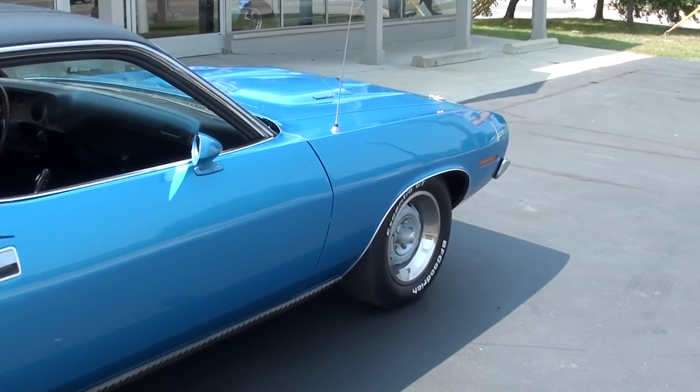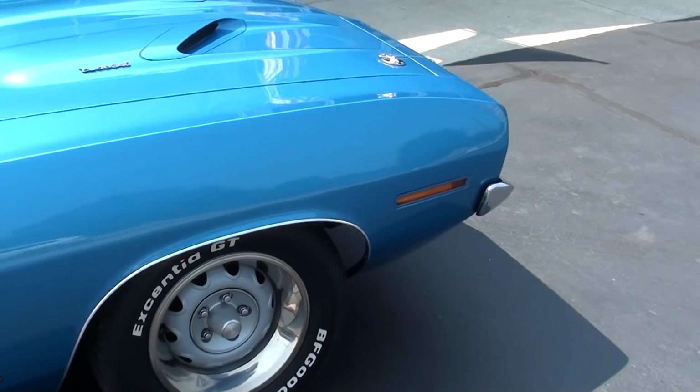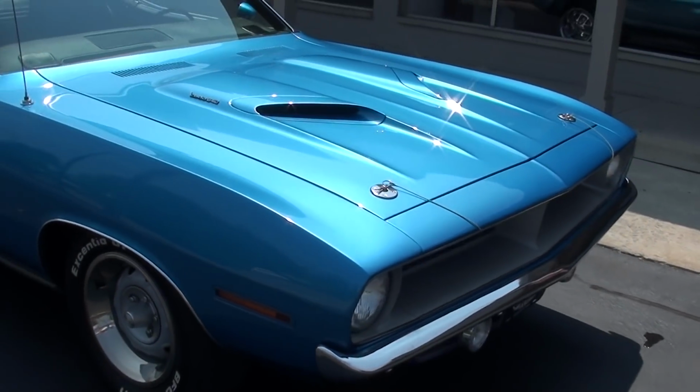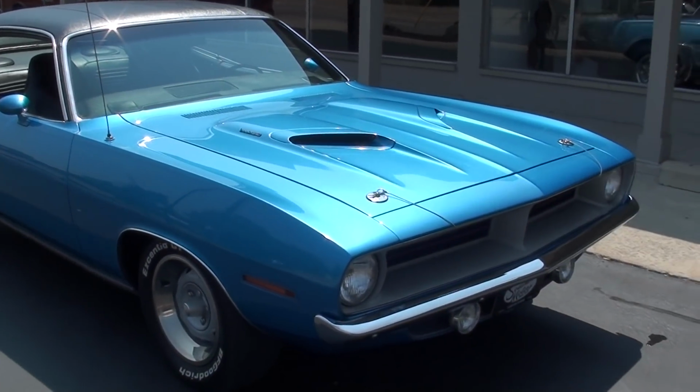Again, I bought it from a gentleman. He's pretty local. He's down in Toledo. I met him at a show. Just a good car. A couple of things you can nitpick in the paint, but man, just a good car. And matching numbers, 70 Cudas aren't easy to come by, guys.